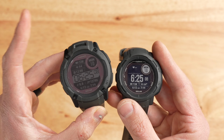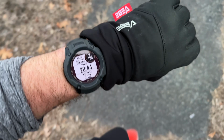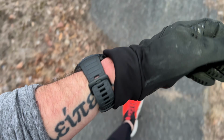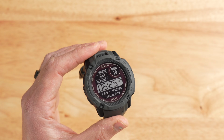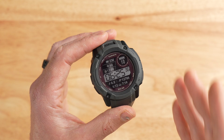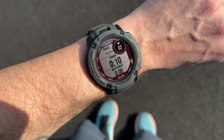I much prefer the display on the Instinct 2X over the original Instinct 2, just because the numbers are bigger, words are more clear and easier to read at a distance. Like I said though, this is a monochrome transflective display. This is not an AMOLED display. It's not bright and vibrant. It has no colors, and it doesn't compare to something like an Apple Watch or even my Garmin Epix Gen 2 I have here. So just know that getting into this watch, it's not a bright, vibrant display, but it does the job, and it does have some benefits over an AMOLED display like power consumption and of course visibility in direct sunlight.